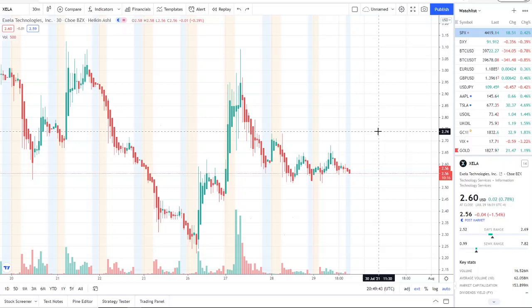I have a ticker symbol to share with you guys that's presenting itself to be an opportunity. It's a speculative opportunity of a penny stock, as well as the ticker symbols I mentioned this morning over at the Discord. Stay tuned.